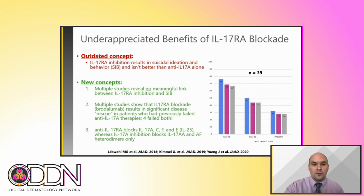And just a reminder that when you block the IL-17 receptor with brodalumab, you're blocking multiple IL-17 cytokines, including IL-17A, IL-17C, IL-17F, and IL-17E, also known as IL-25. And this blockade may disrupt more of the signals that are contributing to chronic plaque psoriasis, and therefore may be an effective therapy over blockade of just IL-17A alone, and maybe even over blockade of IL-23. This is a medication that I want you to really consider in these patients who have chronic disease that are recalcitrant to other therapies. And I'll go ahead and end there.